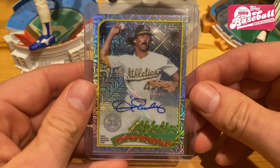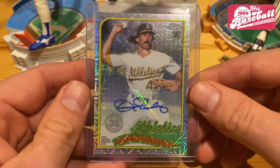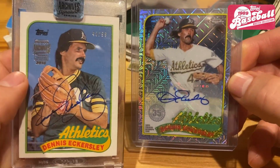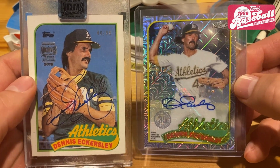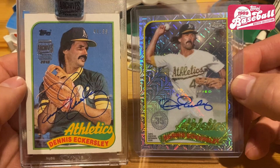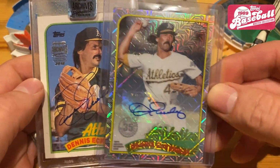And then next Hall of Famer is Dennis Eckersley on the Mojo. Again, I won this on an auction, which was pretty sweet for pretty inexpensive. And then that pairs nicely with the 89 Topps. He's got a great autograph when he's got a lot of room and even condenses it there for the sticker auto. So that's pretty cool to see those two together.